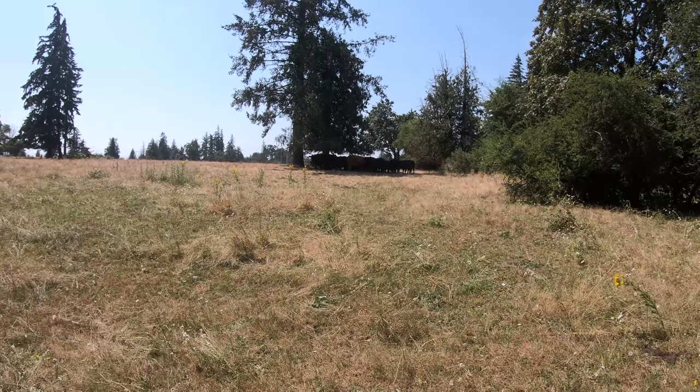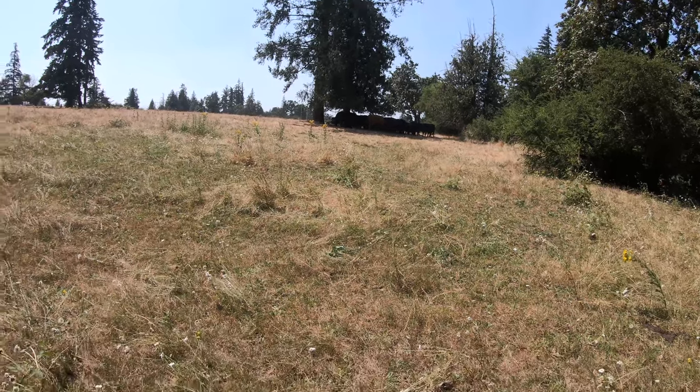You can probably see those cows over there, all huddled together under that one tree, looking for some shade. It's a good day to find some shade if you can.